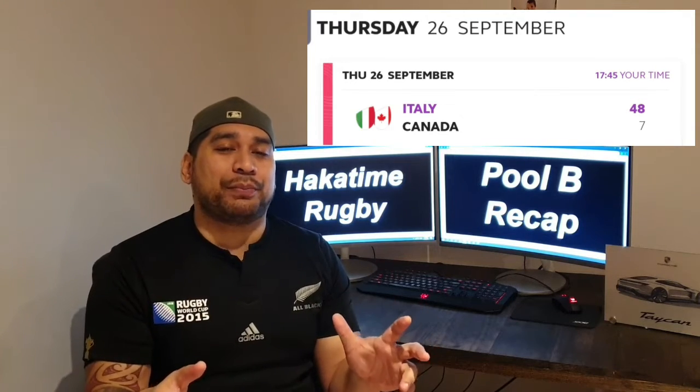The second game in this pool, again a bit of a mismatch, but South Africa taking on Namibia and winning that one 57 points to 3. Now, in these games, the most important thing for the top tier teams is to secure the bonus point. South Africa did that, and they put some points on the board. Yes, it was entertaining, but there was a clear mismatch in terms of talent in this one, and the expected result was the expected result.